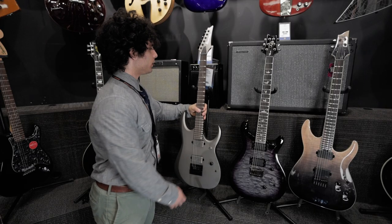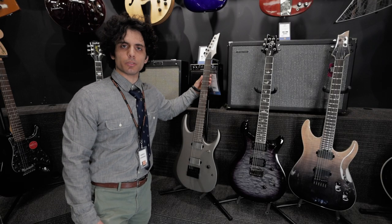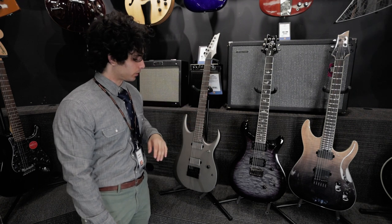It has Luminlay side dots and zigzag type fret inlay markers. So up here when you're playing rhythm, you'll be able to see it a lot better. And down here when you're playing leads, it'll be more in your area where your fingers are going to be.